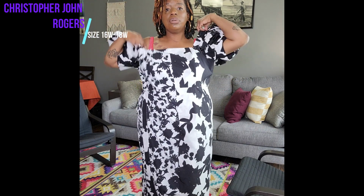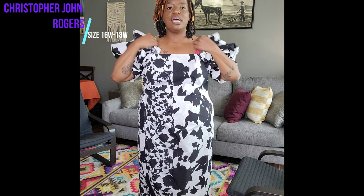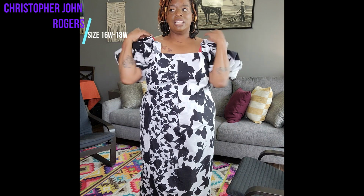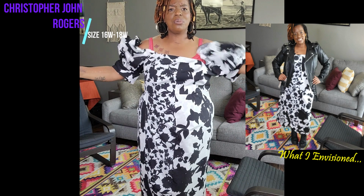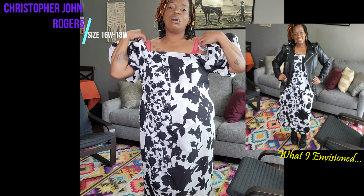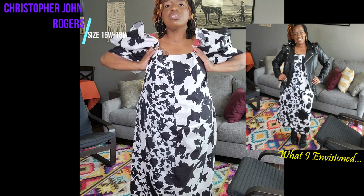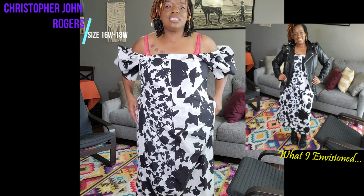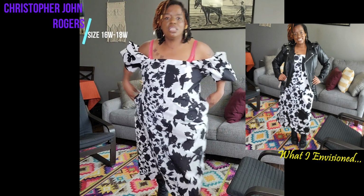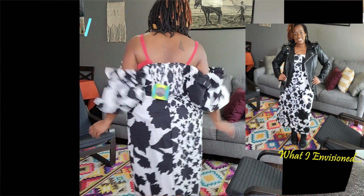They won't stay up. They won't even really stay down. Even when I look at the model, the model has them right here, and they look like they're supposed to be tight, but these things are humongous. What am I going to do with those? I don't know if I should keep this and see if I can have it altered and take the sleeves off, or just take it as an L and say to hell with it. I don't know, but these sleeves are not the jam.